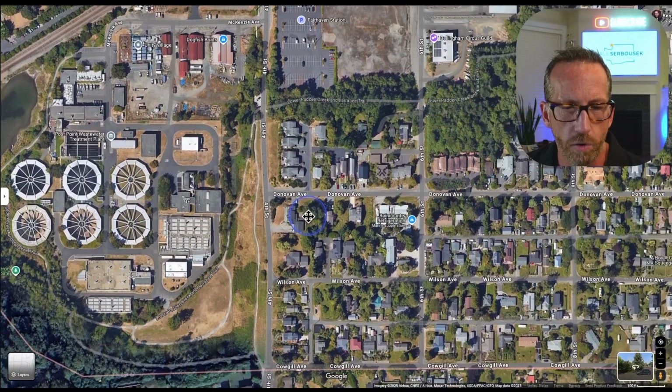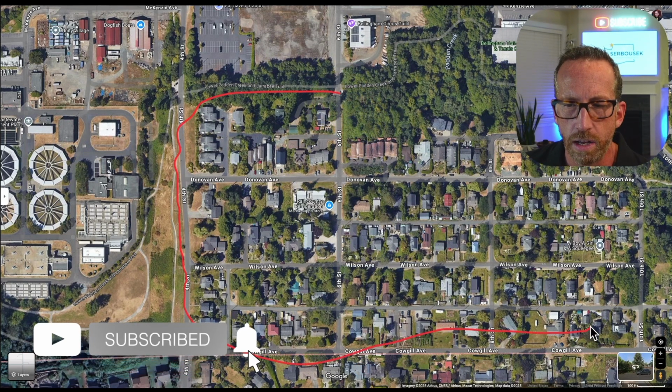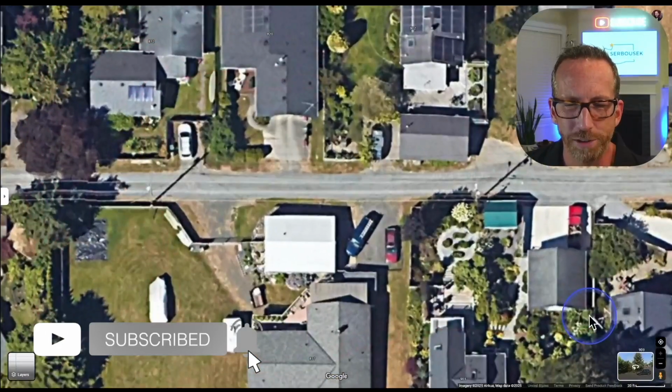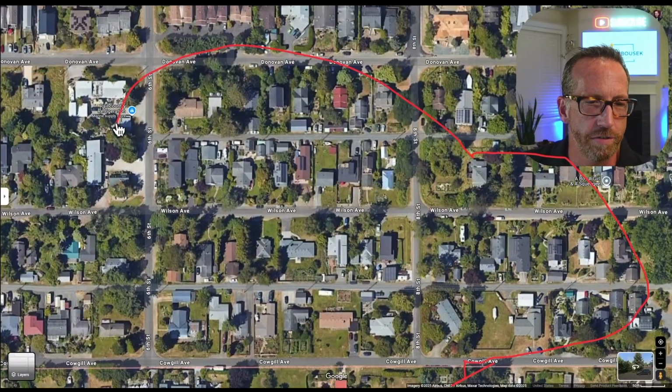And as we head over this portion, you can see this is the southern edge of the Fairhaven neighborhood's Cowgill Avenue. This is the Edgemore neighborhood down here. And most of the single family residential homes are gonna be right in this general area. Whoa, didn't mean to zoom in so close. They're gonna be right in this general area here, most of the single family homes.